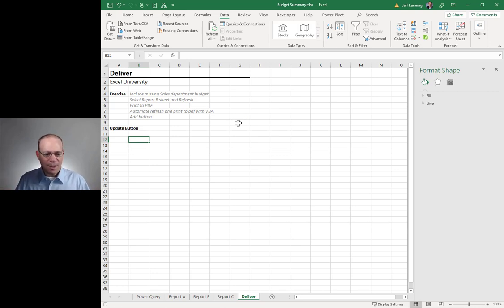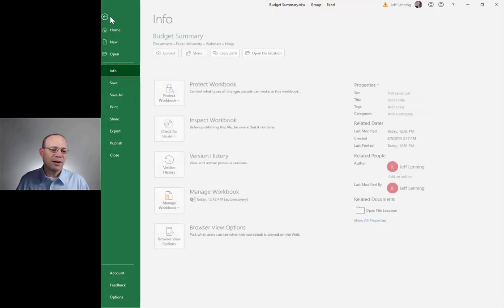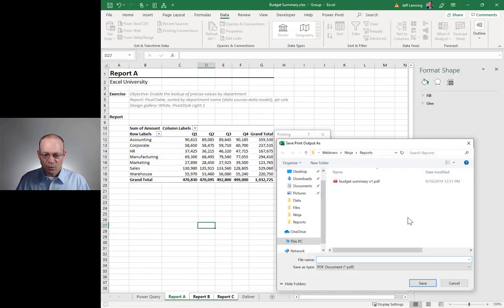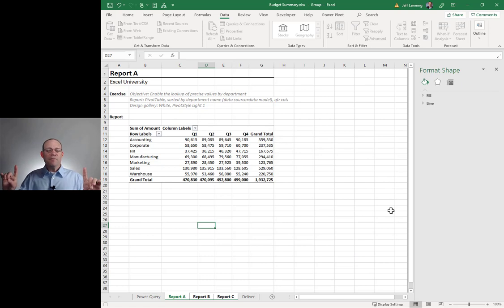And it's done. And then we select Report A, hold down Shift, Report C. We go to File, we go to Print, we print to PDF, we click Print, we give this a name. We're going to call this one Budget Summary Version 2. We hit Save. And now the macro is done.